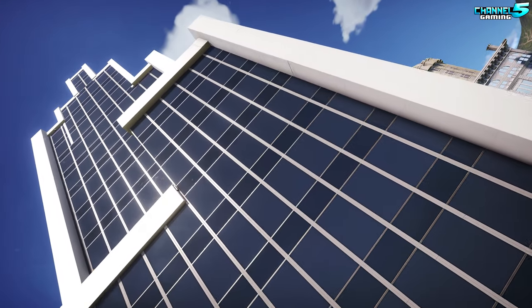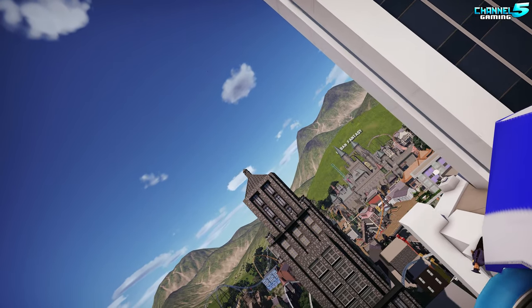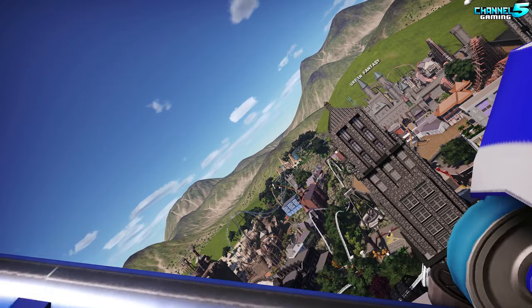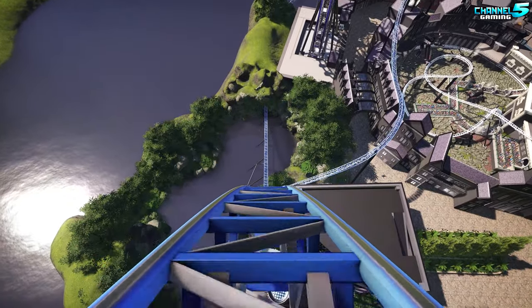This is just epic. To build entire cities and skyscrapers and fit them into a park without them looking out of place and wonky is very, very, very difficult. And I kind of know firsthand from Project Planko. And this is looking incredible for a theme park. Urban fantasy, let's go.